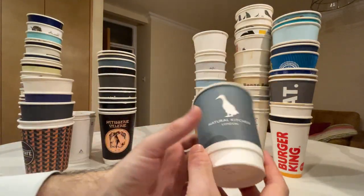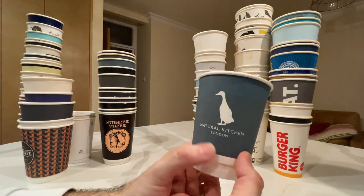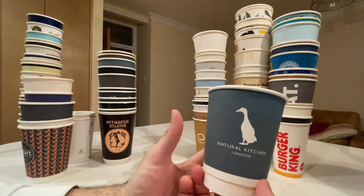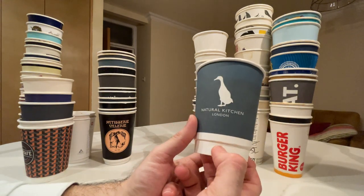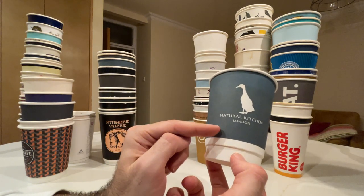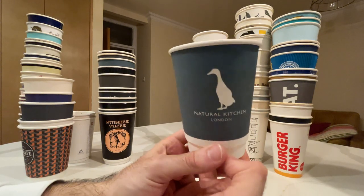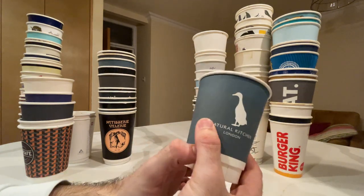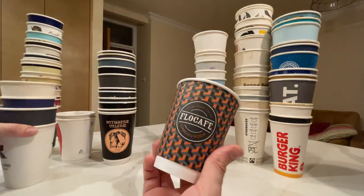Natural Kitchen. Ooh, another good coffee shop. This is technically not a coffee shop. It's just a cafe slash restaurant slash brasserie or whatever place. But it's a food place. I think it's the first place I've seen in London that didn't accept cash back then. Now it's normal not to accept cash. But it's actually really good coffee. Highly recommend them for coffee and food as well.